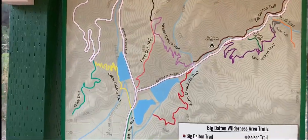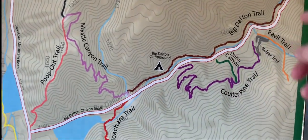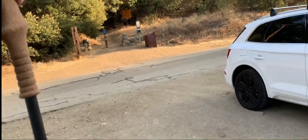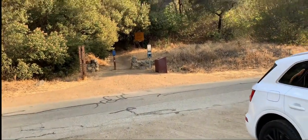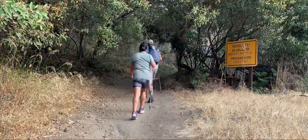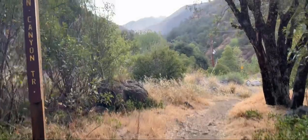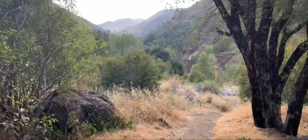Okay. So we're gonna take this one, this brown one. Okay, cool. I think it's over there. This is Big Dalton Trail. Oh, Canyon Trail, this way. Okay, let's go this way. Wow, the view is amazing.